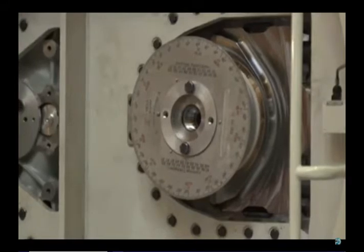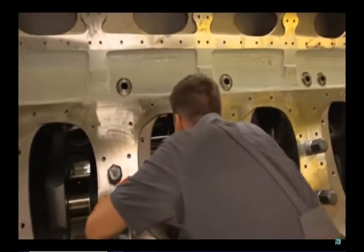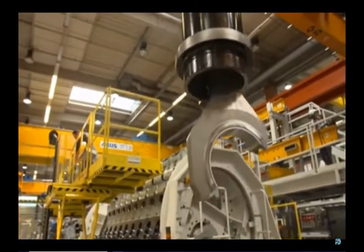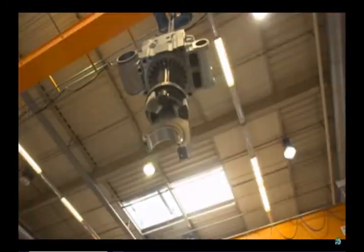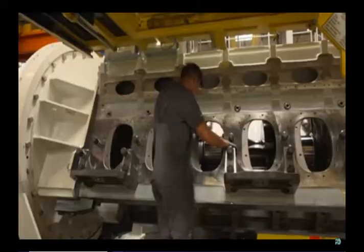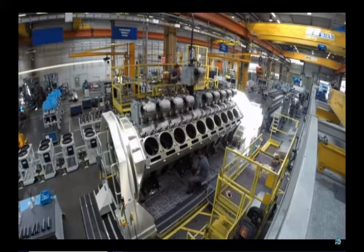The fitters now turn the huge frame a few more degrees to gain better access to the engine's inlets. Over the next few hours, they will install 20 of these cylinder pistons. Later, the entire combustion process will take place in the power units, as they are known. Each power unit has a capacity of 17.5 liters and is basically an independent single-cylinder engine.